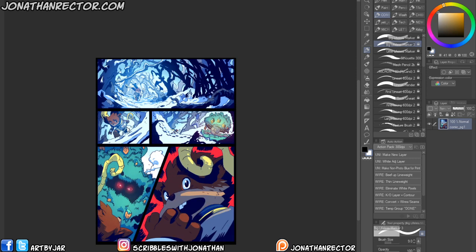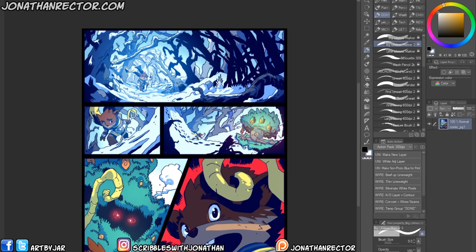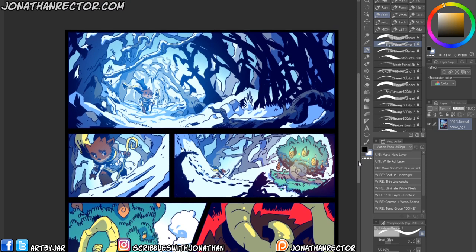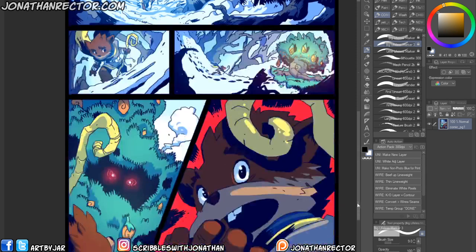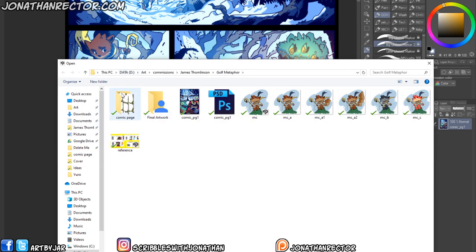Why is this weird? Can't seem to zoom in. So this is like that style, the new one that I'm working on. You can see it's very. This panel I don't really like on the right here, but on the left there's a lot going on here. What else we got here?